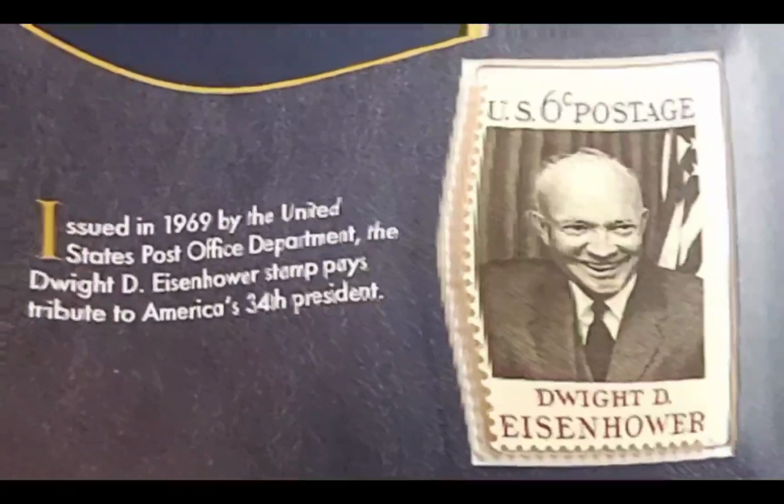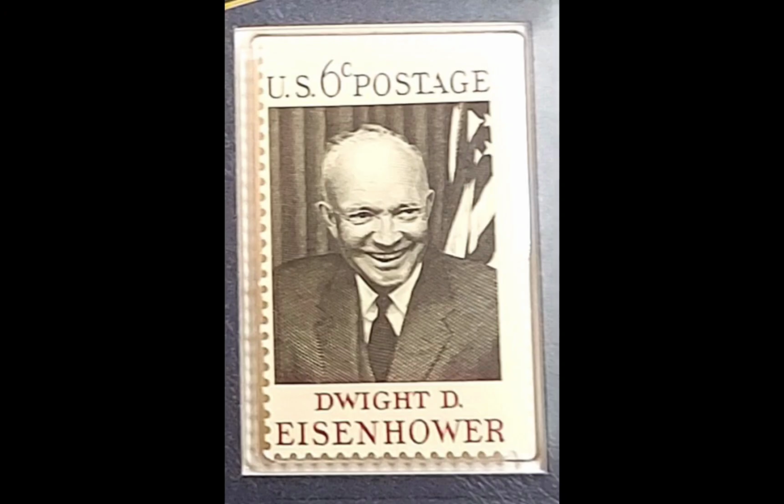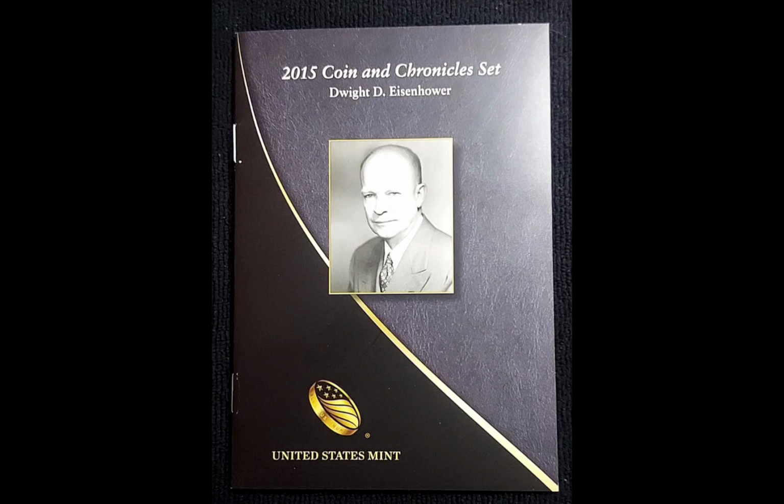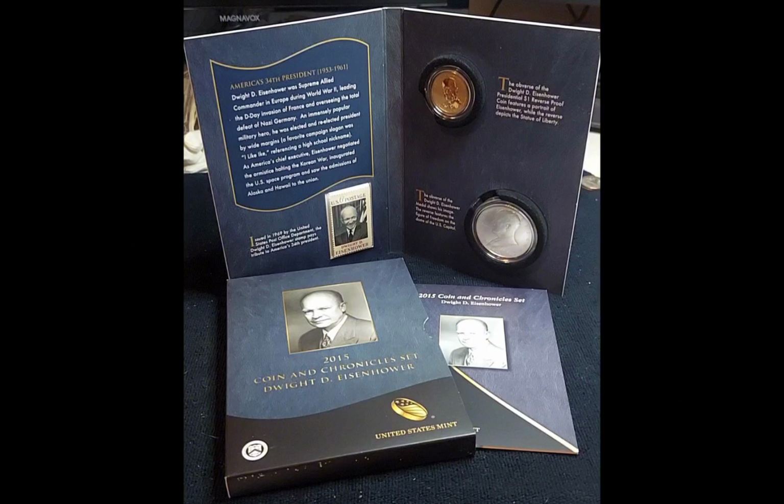Also as part of this set was a 6-cent stamp that was issued in 1969 with a portrait of Eisenhower, paying tribute to America's 34th president. An information booklet was included as well, which honored his life, his military career as a 5-star general and World War II hero, and his presidency. The set would come displayed in a deep blue folder covered in a soft touch material with a handsome textured look and housed in a slipcase.